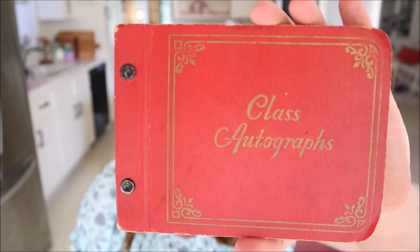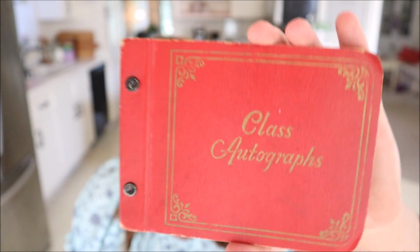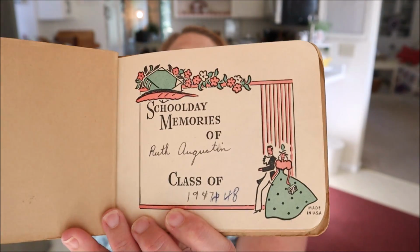All right, so I have two more things to share with you, and this next item I think is the coolest thing I've ever found. It is a class autographs book, and it's in this cute little red color, which of course is going to be perfect for my cubby shelves. And I thought it was so adorable, and it's actually got a lot of things filled in. So the first page, it says School Day Memories of Ruth Augustine, Class of 1947-48. You see that?